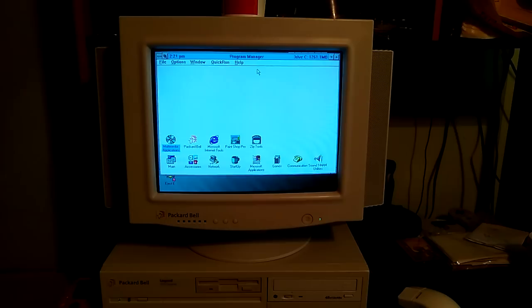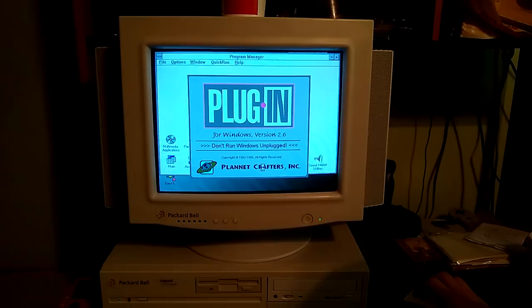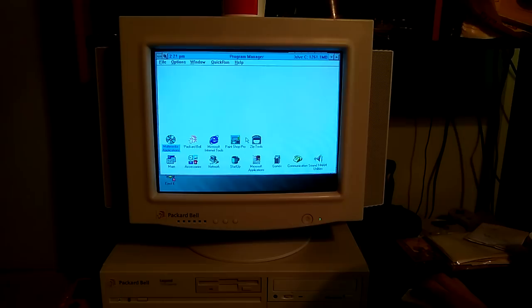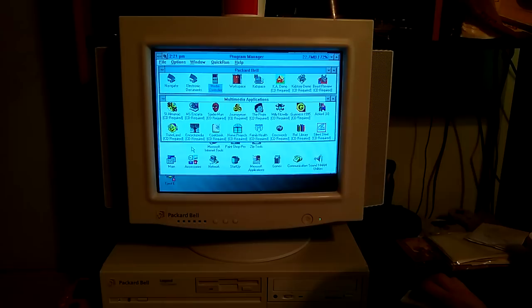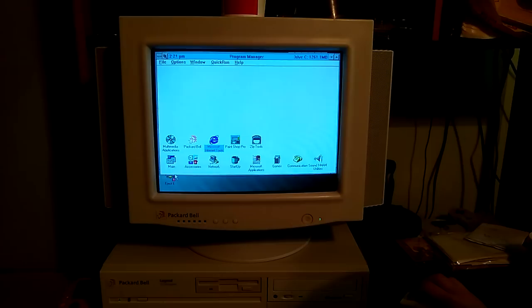So this is Program Manager, how I've got it set up right now. Of course, like I do with all my 3.1 boxes, I've got Plug-In for Windows, which adds a lot of very good features to the Windows 3.1 Program Manager without changing the actual interface. I've got all the Packard Bell bundled software. There's our current date and time. So the CMOS battery is still good in the system. And there's our eject icon for if we have a zip disk in the zip drive.